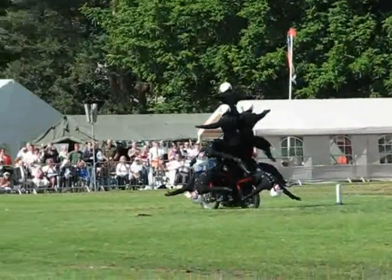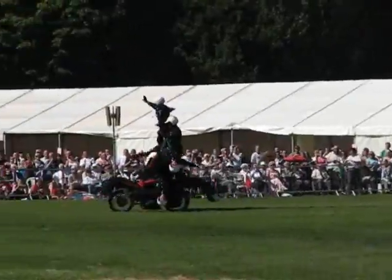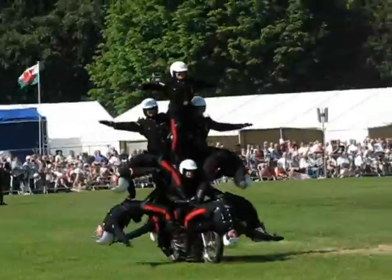It's being ridden by Lance Corporal Dan Hale, who you can see safely tucked away in the middle there, in the safest position should this trick have an unfortunate accident. Not that I'm sure you could get 10 people on another motorcycle, if necessary.